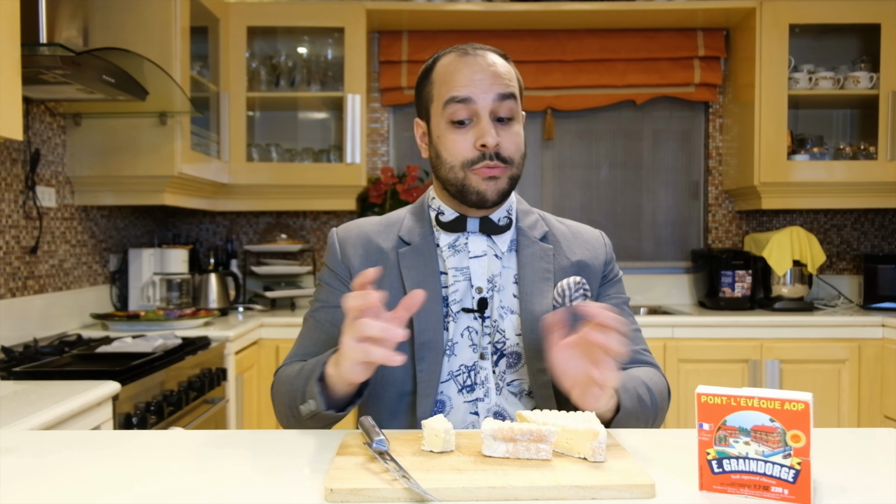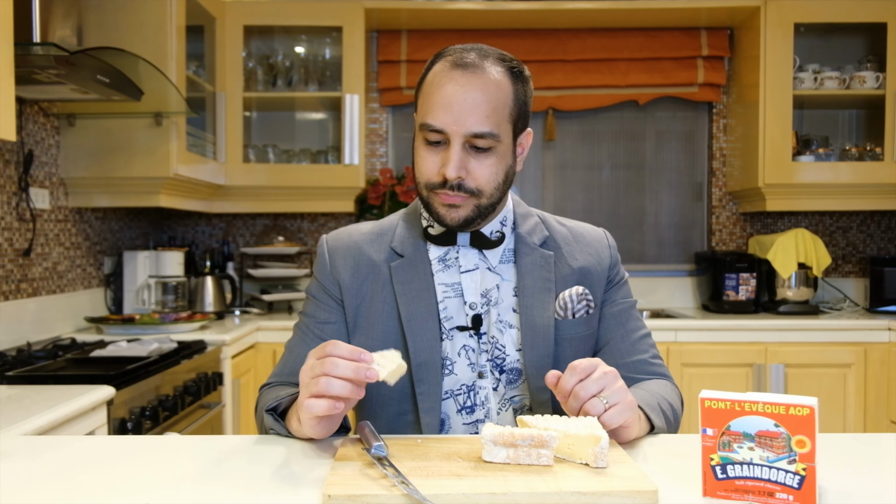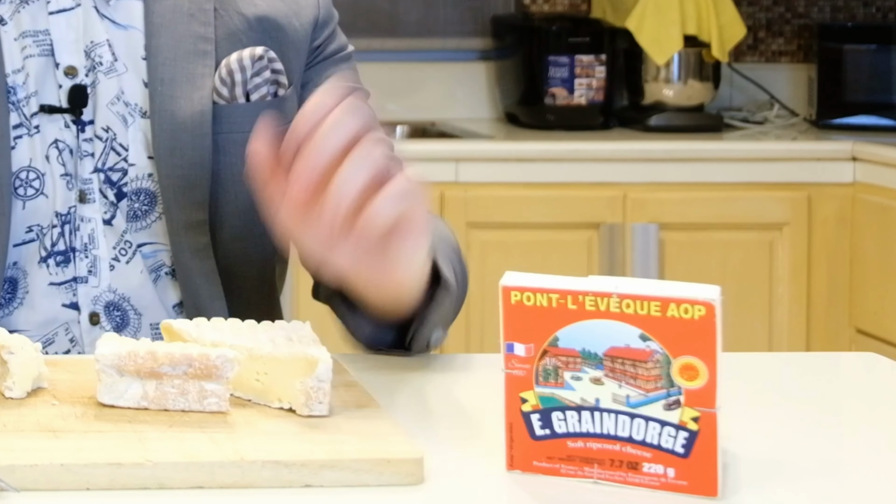So the taste on the palate is not as pronounced as the smell. It is a little bit pungent, but not as we could think, with some nice fresh cream flavors, a little bit of nuttiness that finishes with a bit of smokiness and bitterness due to the rind that is quite sticky on the palate. It is very nice.